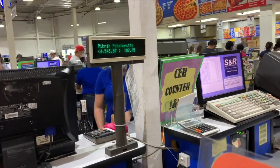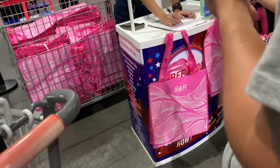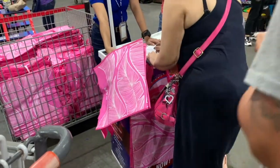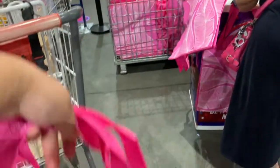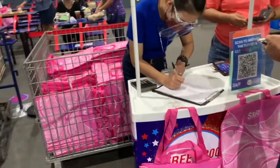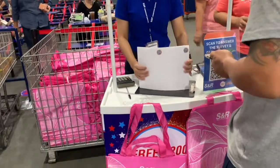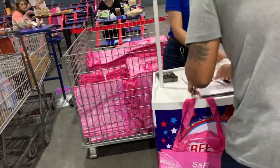Okay, so we went over by 543.97. Oh well, I had money. Okay, pretty good. I'm bringing this out. We're getting free eco bags for doing a quick survey. So they are so cute, and they're really good bags, sturdy bags. So one per person. As long as you answer their survey, it's only like 10 questions. So. Really good. Your turn. This is how you put your name and your signature.